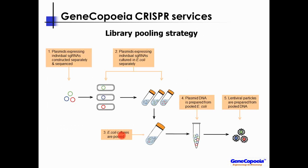So here's a schematic of the library pooling strategy. First, each plasmid expressing the individual sgRNAs is constructed separately and sequenced. The plasmids are then individually used to transform E. coli, as shown here. And it is only at this point that the E. coli cultures are pooled. Then from these pools, we prepare plasmid DNA, which we can ship out directly, or we take this pooled plasmid DNA to produce pooled lentiviral particles.